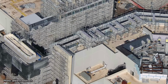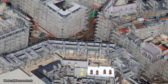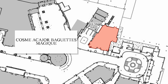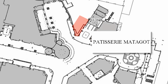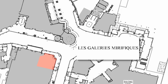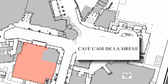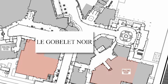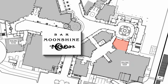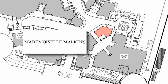And apologies for my pronunciations, but the Parisian-inspired names for many of the dining and shopping locations throughout this land were also trademarked. Cosma Acajour Baguette Magique is expected to be the land's wand shop. Patisserie Madagot will be a small bakery at the back of the land. Les Galeries Mérifiques is a department store in the middle of the land. Café L'Air de la Sereine is one of the land's quick-service restaurant locations. Le Gobelet Noir is the land's other quick-service restaurant. Bar Moonshine is a small bar located on the right side of the land. And Mademoiselle Malkin's will be a robes and clothing shop.